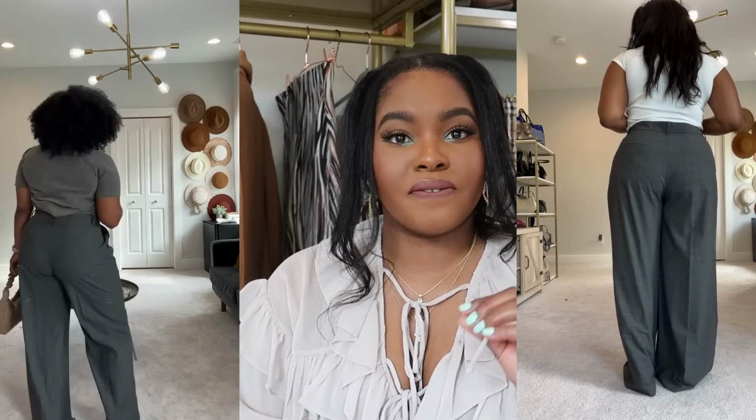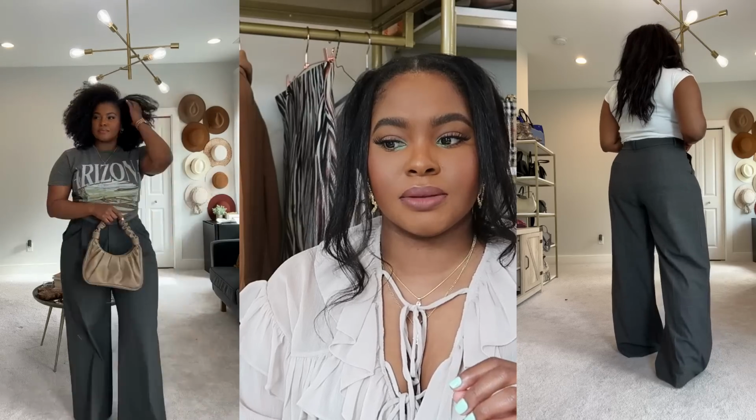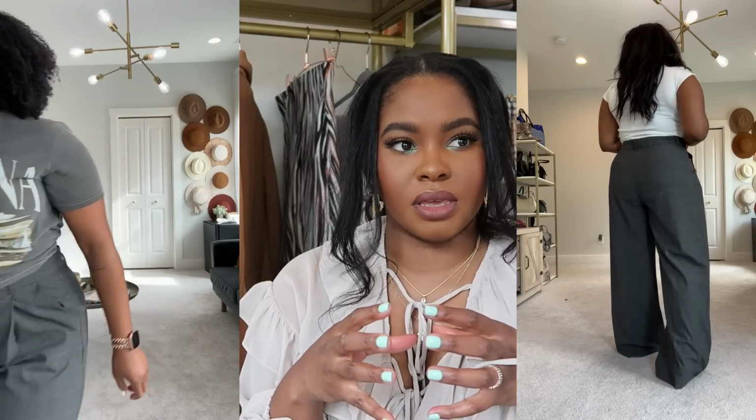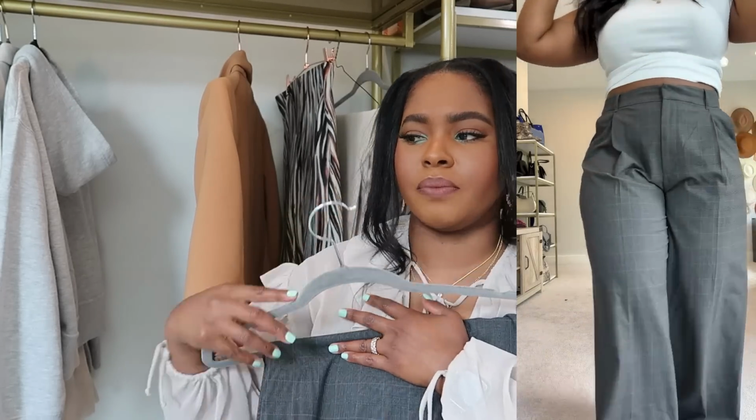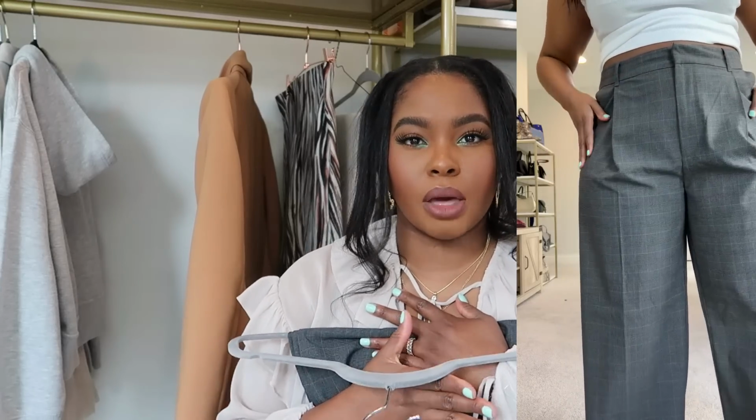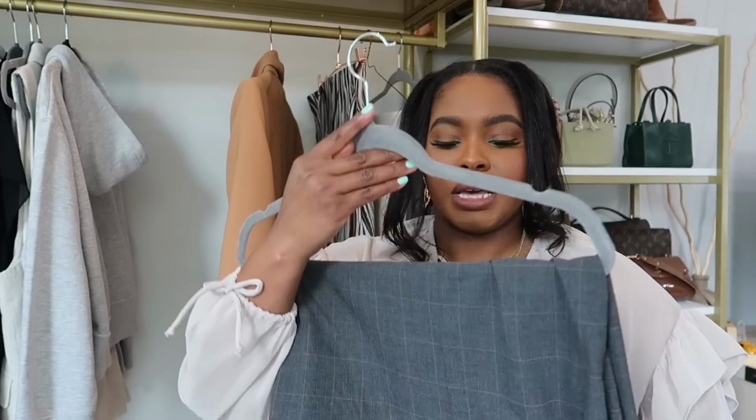The large fit, but they fit tight around the thigh, and I really want my dress pants to feel kind of loose. I want to be able to wear dress pants with a cute crop top, or dress pants with a graphic tee. I actually did style these with a graphic tee. I'll put up the reel, but you get what I'm saying, I wanted my pants to feel loose. I didn't want them to feel constricted like the jeans. So I did go up and get an extra large, and then I'll just have to get these tailored.